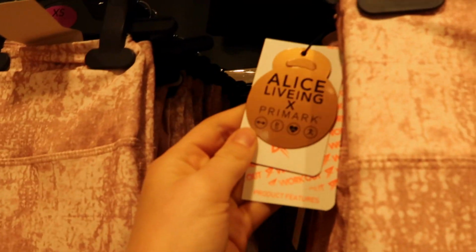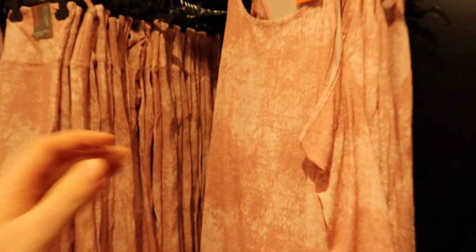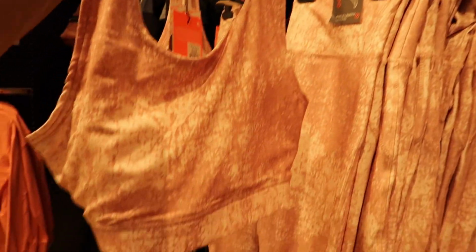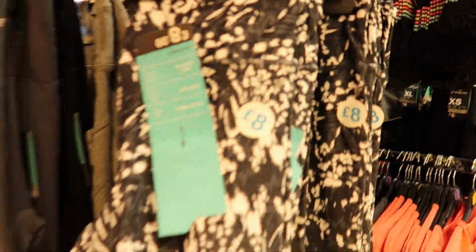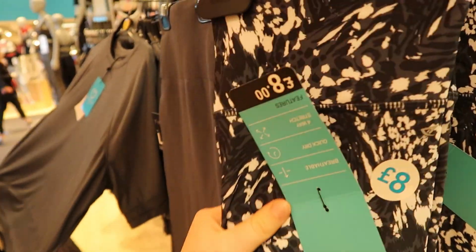And yeah, this is also her range. Don't know how much it is. Let's have a look. So the leggings are £10. I don't know how much the top is, but I just love this whole range. They've got the little sports bra and then they've got this top. I'm not really usually a fan of like long gym tops. I prefer like short ones. So I think this and that is a really nice set together. I really like these. Only £8. I actually might get those because they are so nice, because they go nicely with black or white.